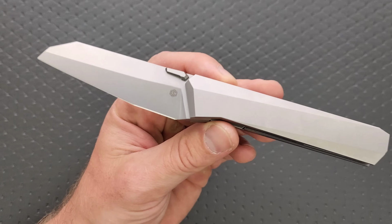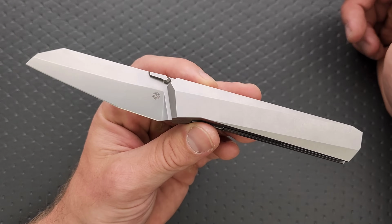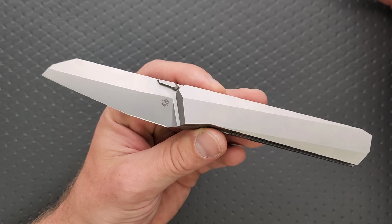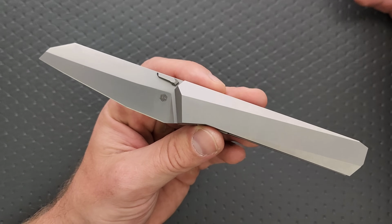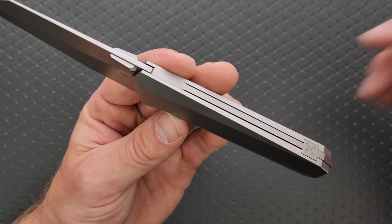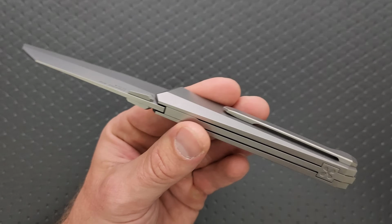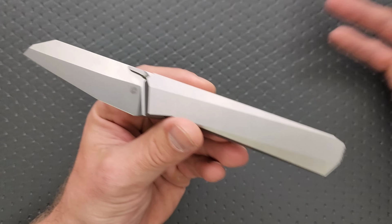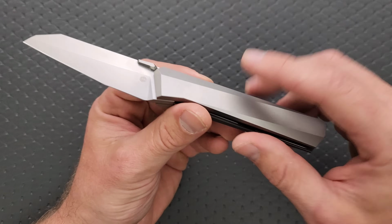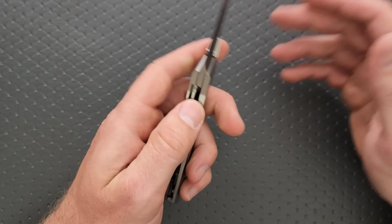There are a couple of different versions of this, a couple of different blade shapes, right? A lot of people look at this and go, I can't stand the look of it, but it certainly is weird. I'm kind of in the same boat. I can't decide if I like how it looks or not. It also has a proprietary disassembly and reassembly process, which is really weird. I mean, they really went above and beyond with this thing.